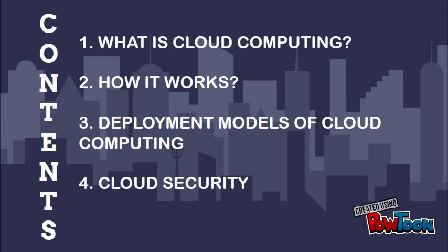Over the next few minutes, we will discuss the following topics. What is cloud computing? How does it work? Deployment models of cloud computing. Cloud security.